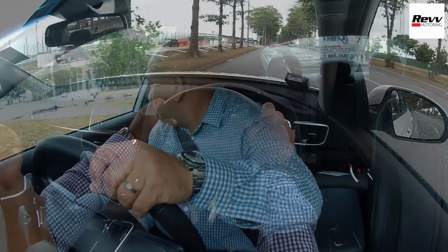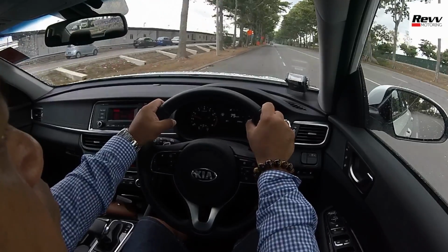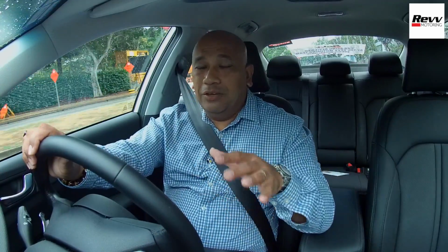Okay, so let's talk about some tech that Kia has introduced to this 4th generation of the Optima K5. Kia has introduced this thing called the Vehicle Stability Management. Alright, so maybe if it sounds too technical for you, don't worry, I'll break it down for you. The Vehicle Stability Management talks about things like your throttle response, your braking stability, and also the stability of the car when it's driving on any road conditions, whether it's a straight road, an expressway, or especially if you're taking corners.